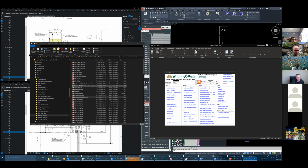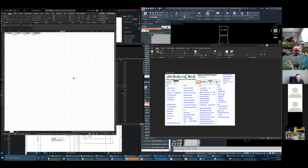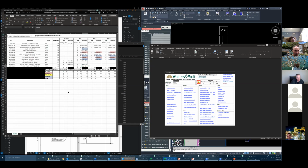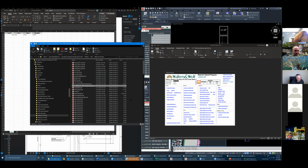Also in here are, I think this is for programming. Which parts go to which machine, I guess. Tony will talk more about that in his presentation.